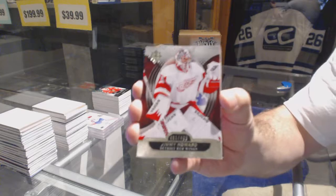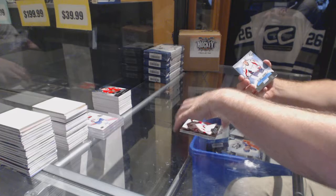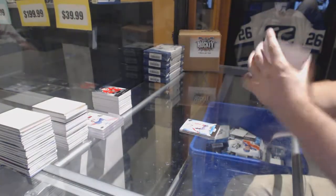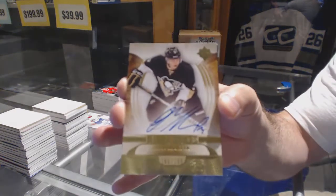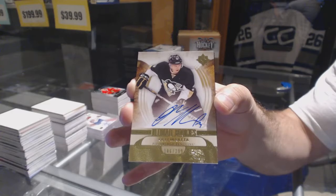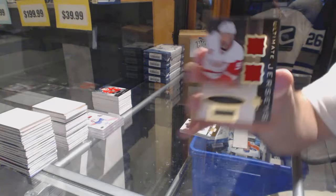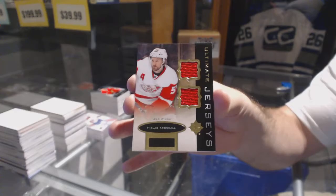We've got for the Red Wings, $4.99, Jimmy Howard. For the Capitals, a $4.99 Ultimate Rookies, Michael Latta. We've got number to $2.99 Ultimate Rookies for the Penguins, Olli Maatta. So you got Maatta and Latta. And we've got for the Red Wings, Niklas Kronwall, Ultimate Dual Jersey.